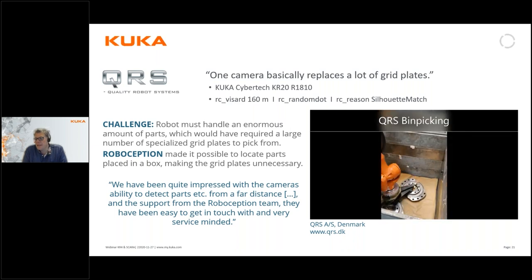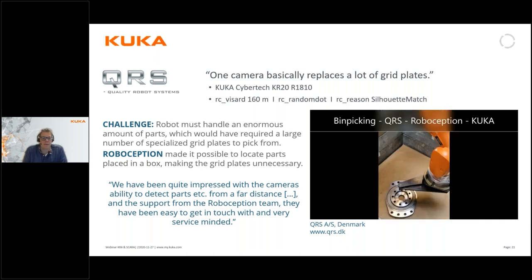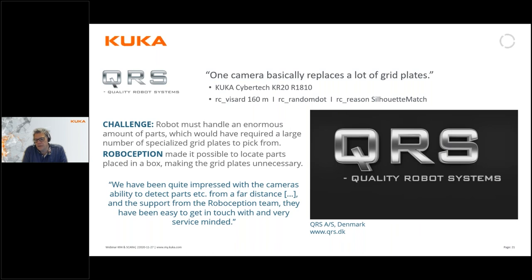In this application, they have saved quite a lot of money, because traditionally these objects came into a machine in pallets, or as they call them here, specialized grid plates. And as they had a lot of product variants, they also had a need for a large number of these specialized grid plates. With the 3D bin picking, they have excluded the need of any pallets at all.